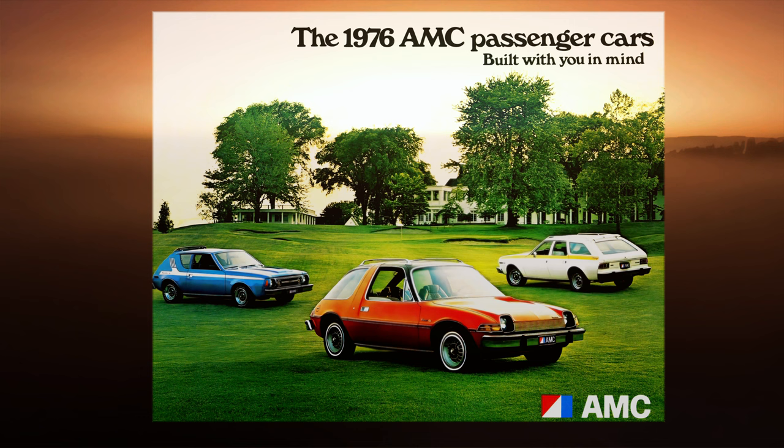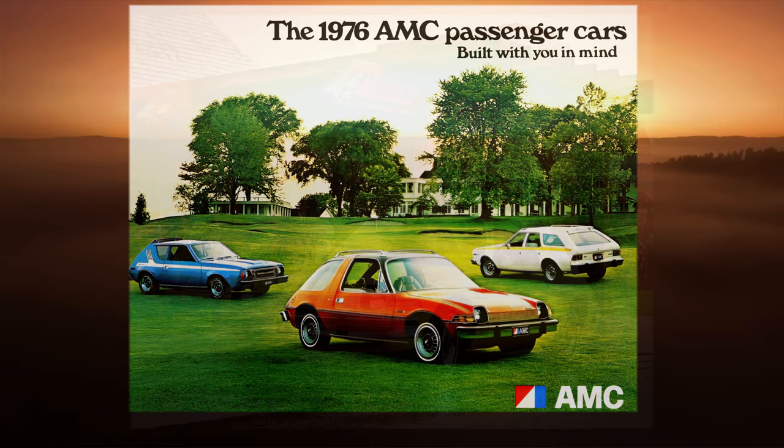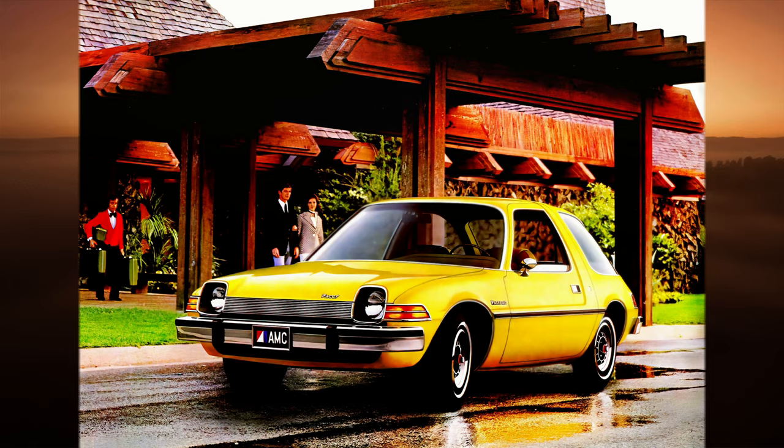For its second year, Pacer would continue to work hard to justify its unique appearance. By now, word was getting out that Pacer was something unique. Maybe not pretty, but unique. Pacer was quickly becoming one of those quirky little cars that a few understood and truly appreciated.